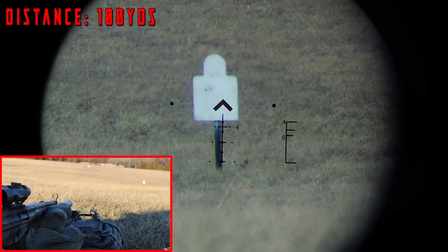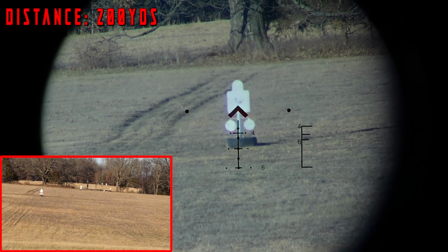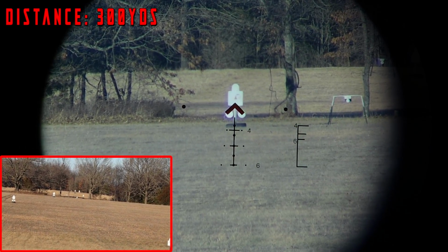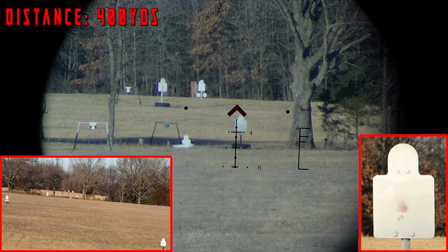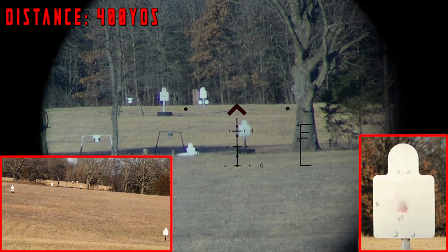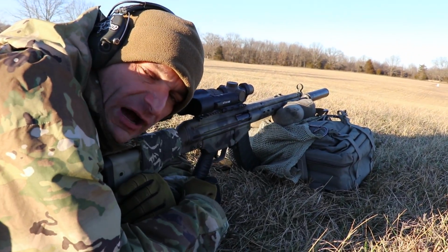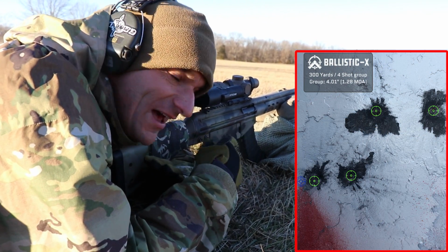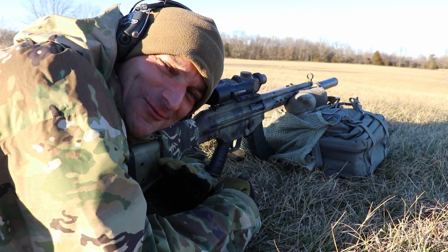We are ready? Ready. Alright, I had for sure two hits at 400. I could see the plate move. I forgot to slow down at the 200, but hopefully you guys could see the hits. Looks good to me. Let's see what we got on that 400 plate.